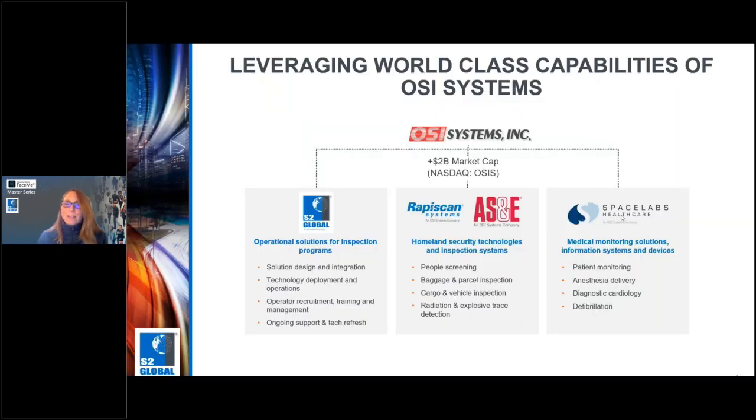Okay. Backend Systems, which makes hardware. So they make baggage scanners, metal detectors, things like that. We purchased a cargo scanning group, AS&E. So our security division was based out of hardware. S2 Global came in to do operations. So we're really operations experts.